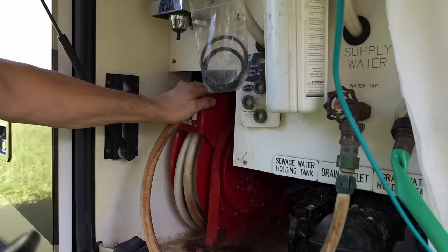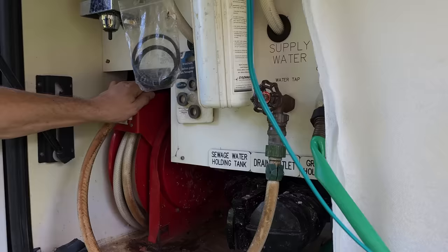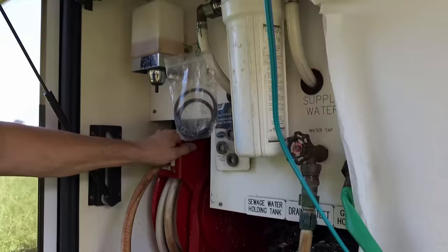Yeah, it's a little bit rusty right there. And pretty sure the floor of this thing is rusted out and completely trashed. So, you know what? It's fine.